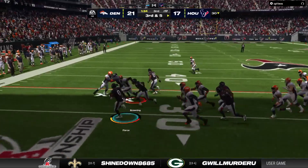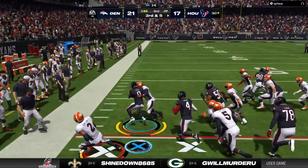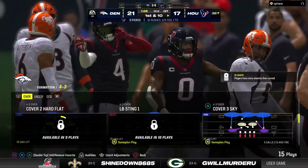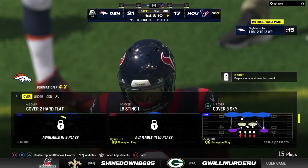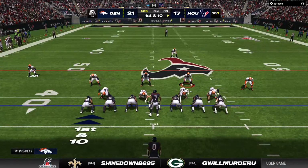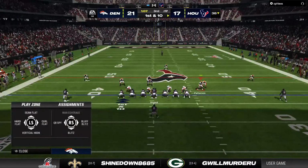Going for it with Pierce. And he's going to have the 1st down at about the 38. 109 yards for him on the ground now as he has been terrific here this afternoon. So here's a 1st and 10 at the 38. Hey, check that.